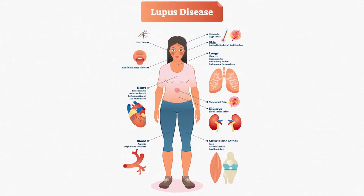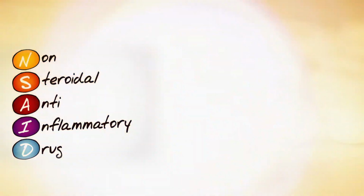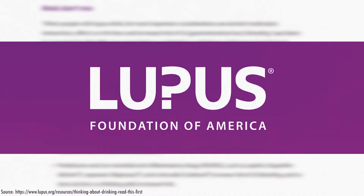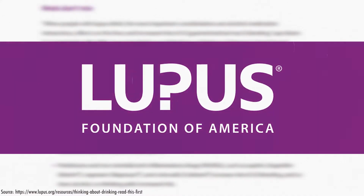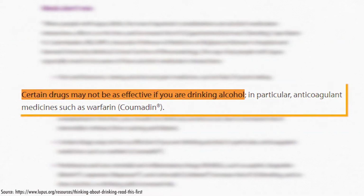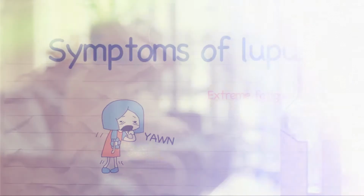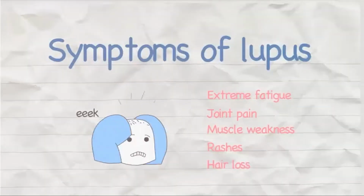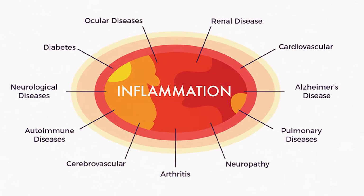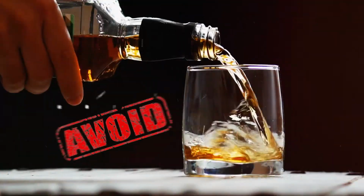Additionally, individuals with lupus often rely on medications such as immunosuppressants or non-steroidal anti-inflammatory drugs to manage their condition. According to an article published by Lupus Foundation of America, alcohol can have negative interactions with these medications, potentially diminishing their effectiveness or causing adverse side effects. This can impact the overall management of lupus, contributing to inflammation and disease activity. As a general guideline, individuals suffering from lupus should completely avoid alcohol.